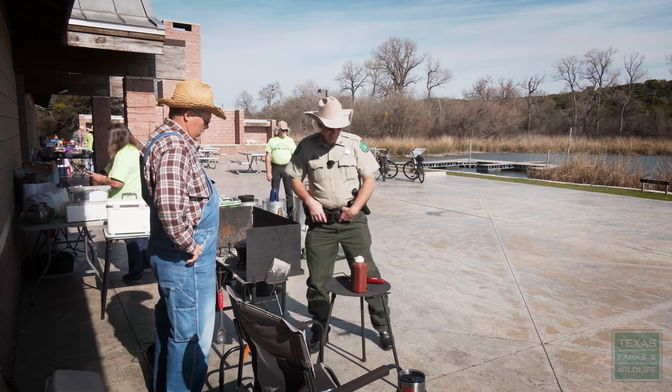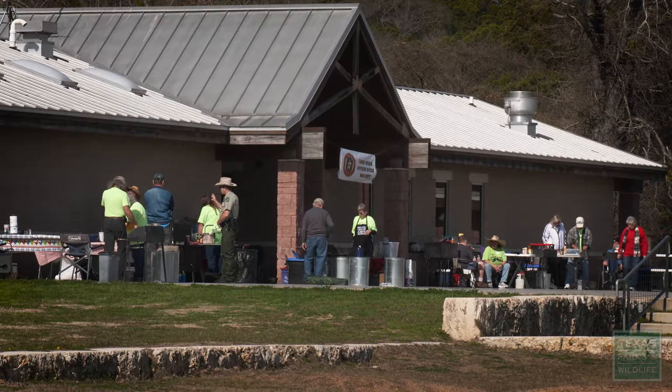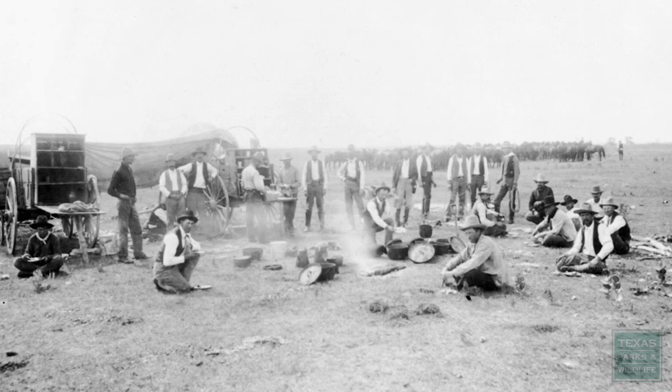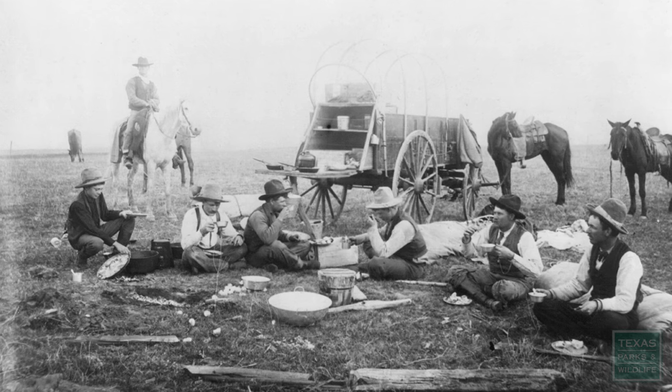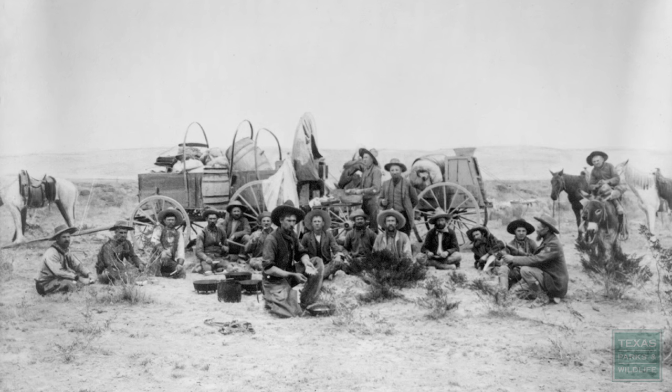Yes, sir. All right. The skills that they're teaching are skills that have been used for literally hundreds of years. This is the same sort of cooking that someone may have done on the Chisholm Trail, which runs right through here. It's kind of associated with the cook on the cattle drives, on the chuck wagon. The ovens came west with the pioneers.